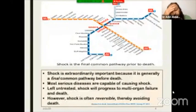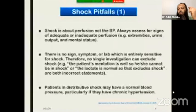Shock, as we all know, is extraordinarily important. Why? Because it's generally the final common pathway before death. Most serious diseases are capable of causing shock. If left untreated, shock will progress for sure to multi-organ failure and eventually death. However, shock is often reversible, thereby avoiding death. Shock is about perfusion, not BP. Always assess for signs of acute inadequate perfusion. Extremities, out of mints.